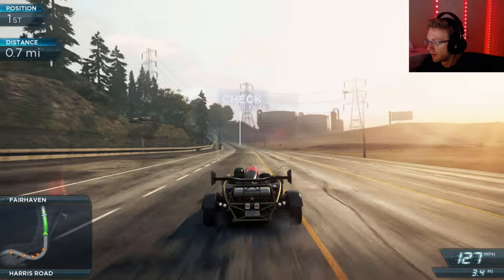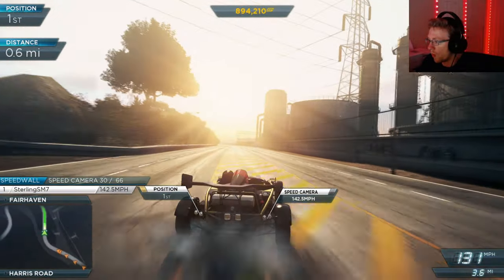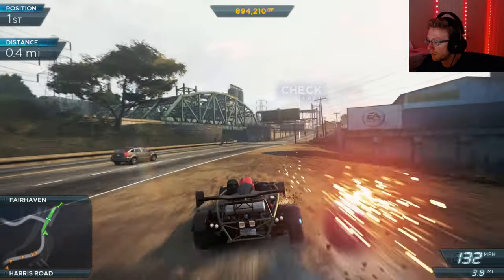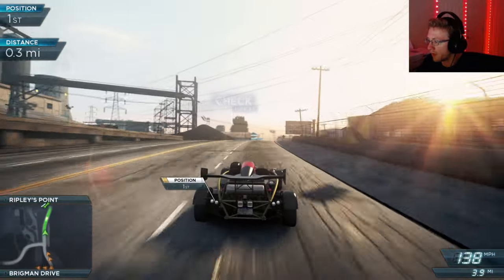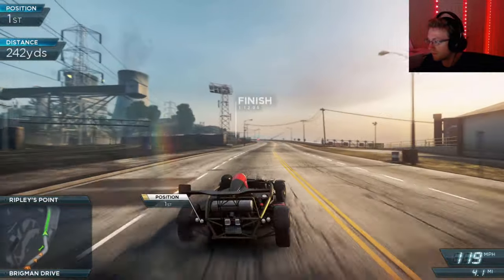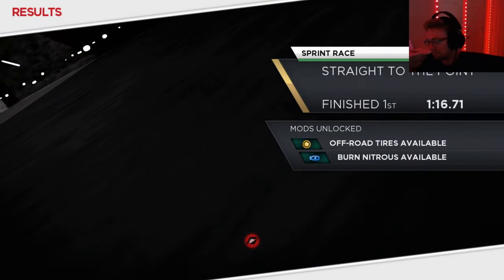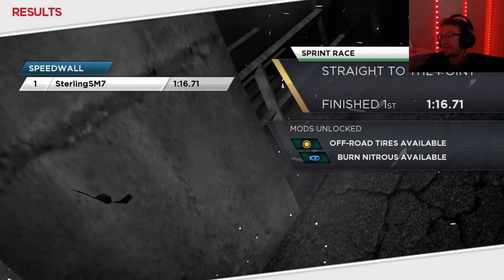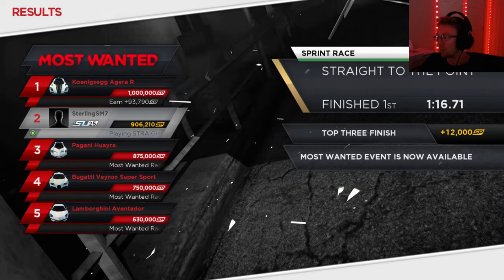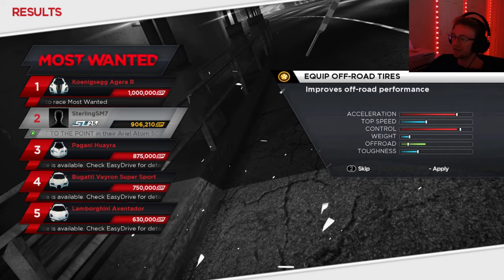Oh my gosh. It definitely handles turns way better. I don't know how well it does off-road, but when actually on the road or a track, this thing is beautiful. Thank God I passed the finish line just before that sequence happened. I would have been really sad. What a way to go out, right at the finish line. Boom, you're dead.